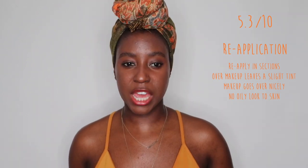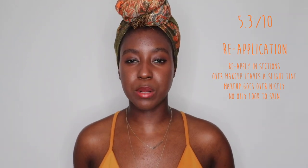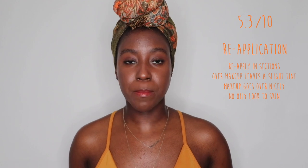In terms of reapplication, I'm both looking at how it applies without makeup and over makeup. So I do think it applies quite nicely under makeup if you're doing it in sections. But over makeup, it does leave a little bit of a whiteness to the face, just a tiny bit. I feel like you have to blend it out a little bit more, and when you're putting it on top of makeup, you don't have that opportunity. So for reapplication, I'm gonna give this a 0.6.